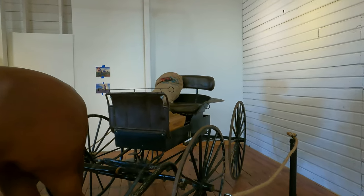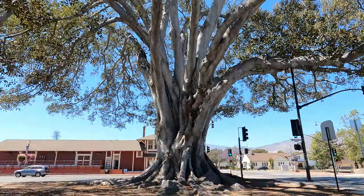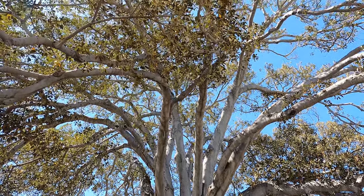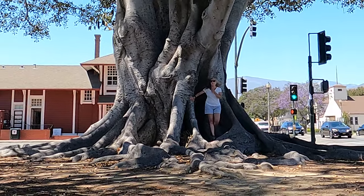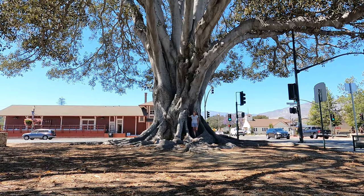Across the street from the train station is number 7. This is the Morton Bay Fig Tree. It's located right across the street from the Santa Paula Train Depot. It is 142 years old. A Methodist minister planted this tree in 1879 to celebrate the birth of his fourth daughter.